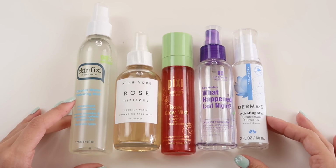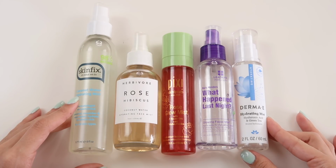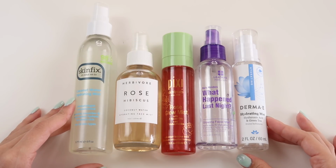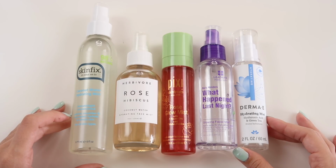And while most of these sprays say on them you can use them over makeup to refresh throughout the day, I prefer using these particular ones under makeup as part of my skincare routine just because they're a little bit less about mattifying, more about hydrating. So I do have a lot of other sprays, but they're more makeup setting sprays. These ones I consider more skincare.